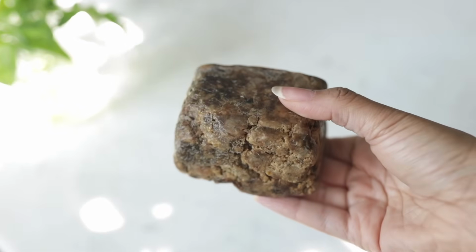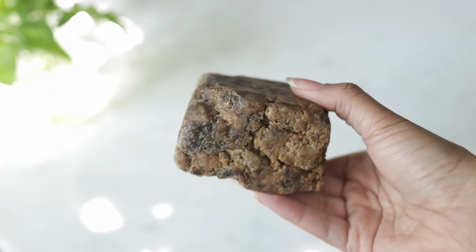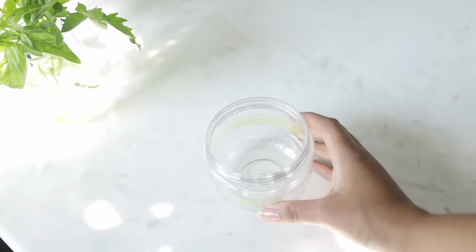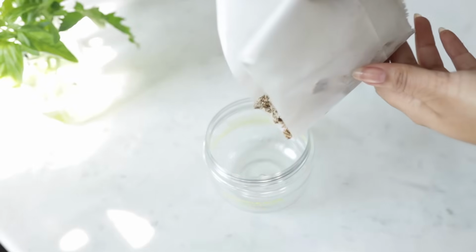I recently rediscovered my love for black soap, but then quickly realized why I stopped. Because I feel like more of the bar melts sitting in the soap dish than actually makes its way onto my skin. So I'm turning the rest of my supply into a paste.